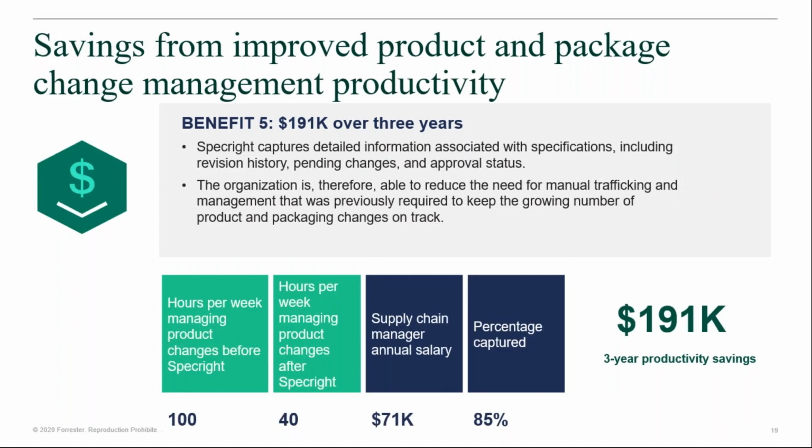So now on to savings from productivity. The final type of benefit that SpecRite customers saw really was the one that they were most expecting to see: cost savings from automating their inefficient paper-driven storage and retrieval processes. So in this case, customers told us that the level of detail automatically captured in SpecRite as specification changes were made and approved in their organization meant that they didn't need to keep following up on approvals or hunt down something in the middle of a change process.